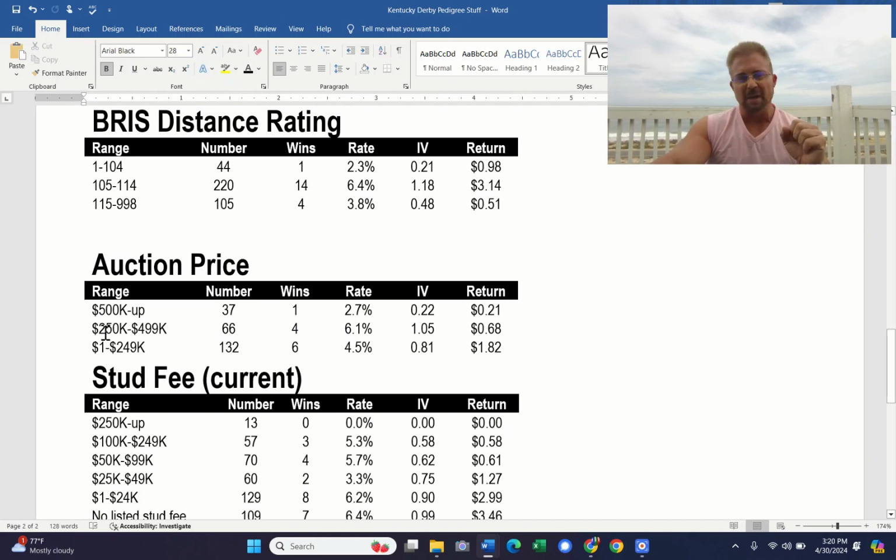Horses that went to auction or sold at auction for $250,000 to $499,000, 4 of 66. That's a 1.05 IV. So here you notice the impact value is better than normal. So these horses are winning more often than they should. They're returning 68 cents per $2 wager. If you look at horses that went to auction for $1 to $249,000, meaning they went to auction, that's the whole idea here. You see the IV is less, 0.81 compared to 1.05, but a $1.82 net return. That's only a 9% loss, so that's better than just playing the favorite. So that's actually a positive statistic. And once again, it points to the difference between probability and profitability.